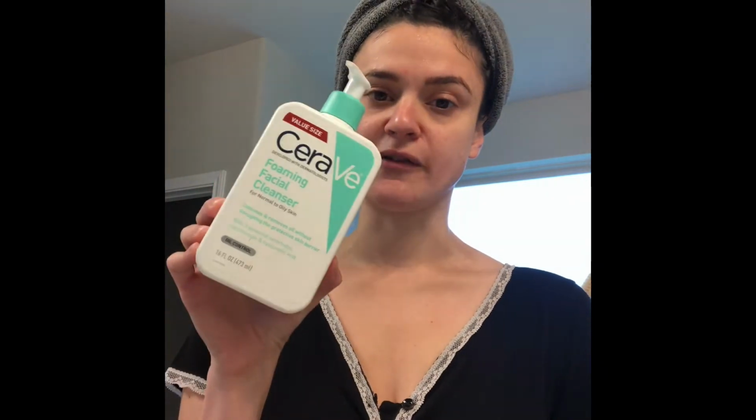All right, so just like my PM routine, I use the CeraVe foaming facial cleanser in the morning. Again, this is for oily skin. They have one that is for dry skin that I've read nothing but good things about as well. And it has the 3 essential ceramides, niacinamide, and hyaluronic acid. So lots of good stuff for your skin. So then after that, I go in with my toner.